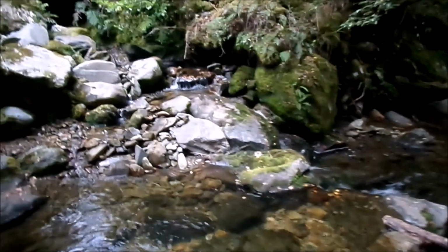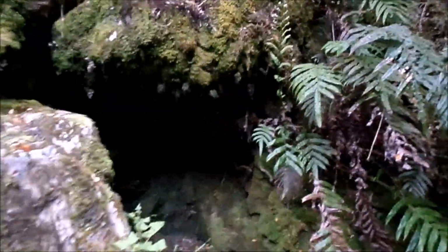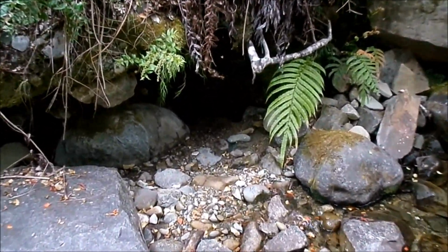I'll go for a quick nosy up here. Haven't really been up the little feeder creek here. I remember I've done a little bit of working just up here. That's alright, I forgot about that. That was a long time ago. I'll turn this off, put this on a minute once I get over. Put some digging in there a while ago.